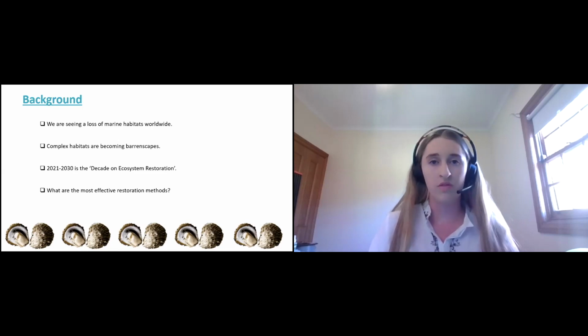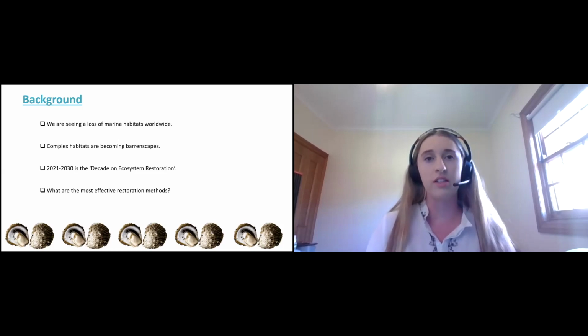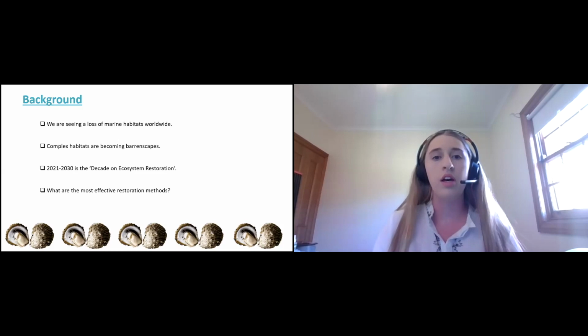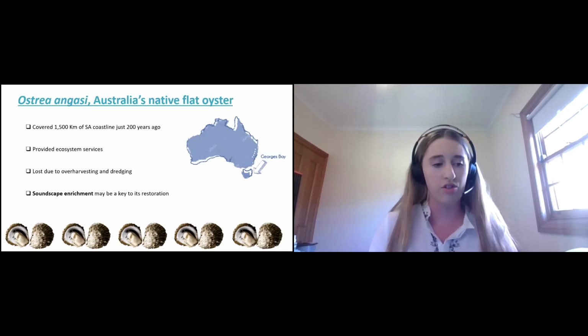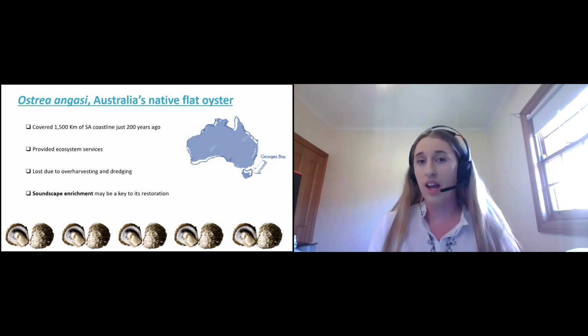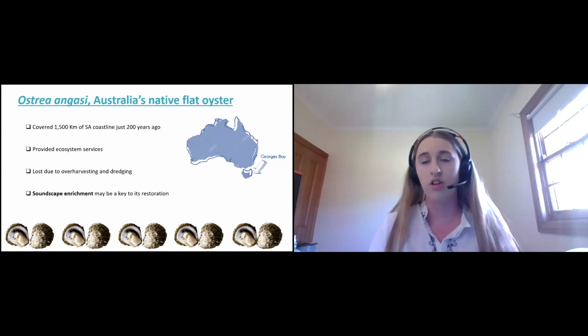But if these are to be successful, we still need more scientific knowledge on the best restoration techniques to use. The research that I'm focused on is helping Australia's native flat oyster reefs recover. These oysters are called Ostrea angasi. Just 200 years ago, these reefs extended over 1,500 kilometres of South Australia's coastline and provided many ecosystem services. But now we only have one native population left, in Georges Bay, Tasmania, as they've been indiscriminately removed from the mainland, predominantly due to overharvesting and dredging. As they haven't naturally recovered themselves, it's up to our restoration efforts to try and restore them.